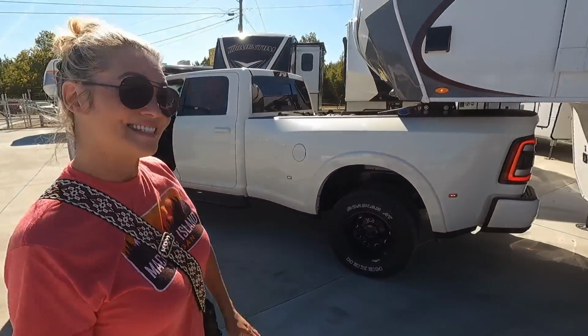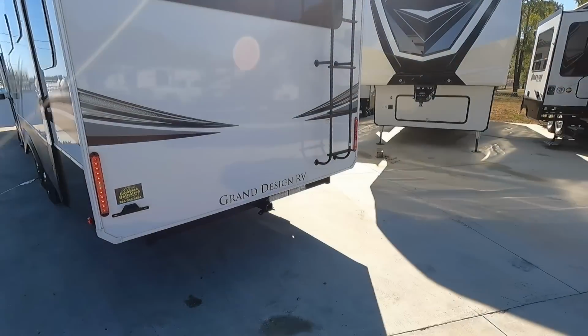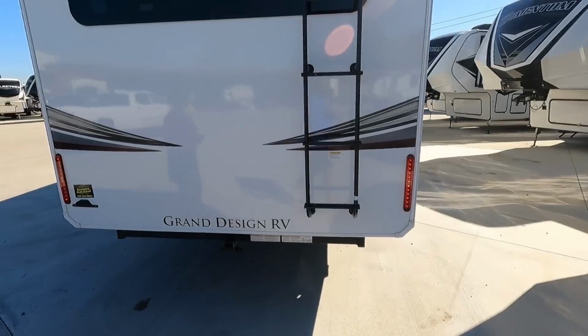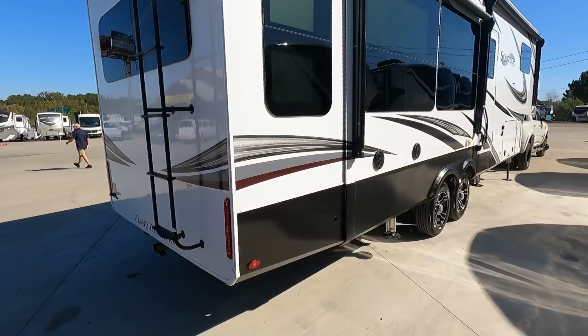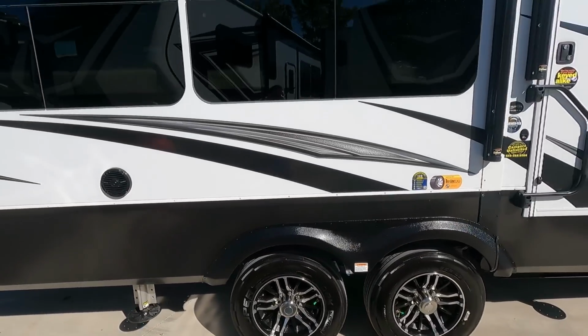This is it. This is the new rig. We don't have the rear cameras installed yet. Nice shiny tires they did for us.